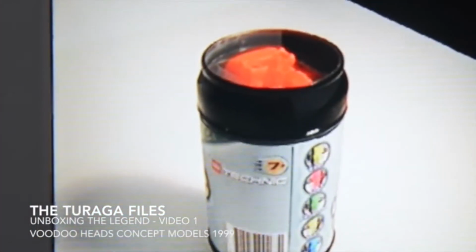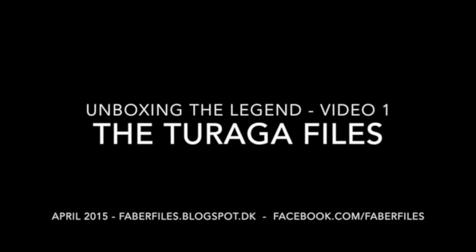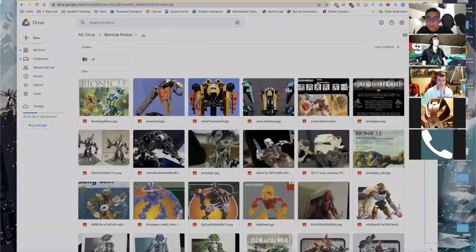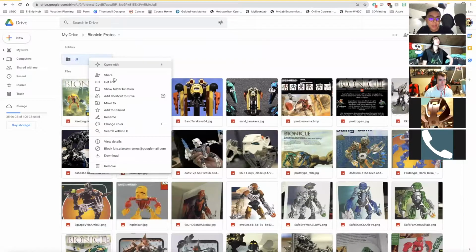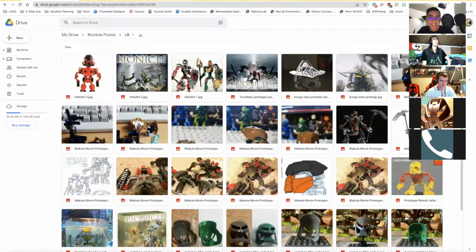And now, without further ado, let's just jump right into the prototypes that are actually recognizably Bionicle, or for the most part. I have the drive up, so I guess I can go ahead and share my screen here. Okay, sweet. Yeah, it doesn't seem like it's particularly sorted, but we can go through, and I see there's another folder as well, so I will open this up too. Oh wow, there's a lot too. Oh my goodness. Oh wow.